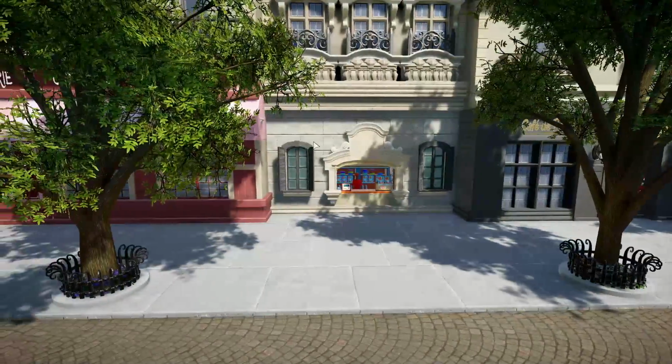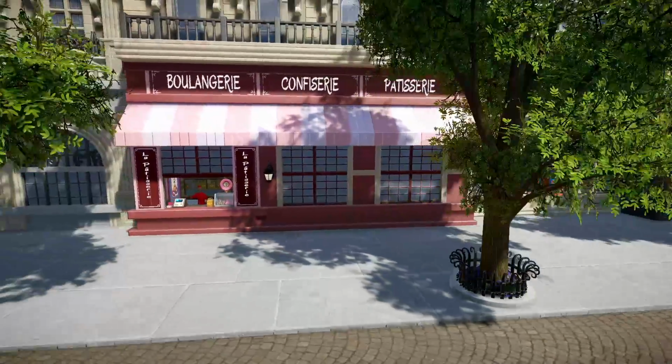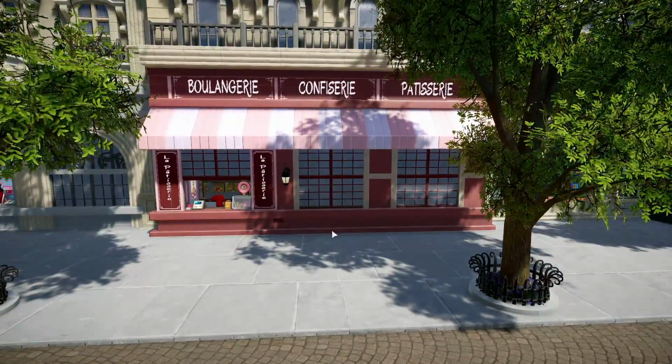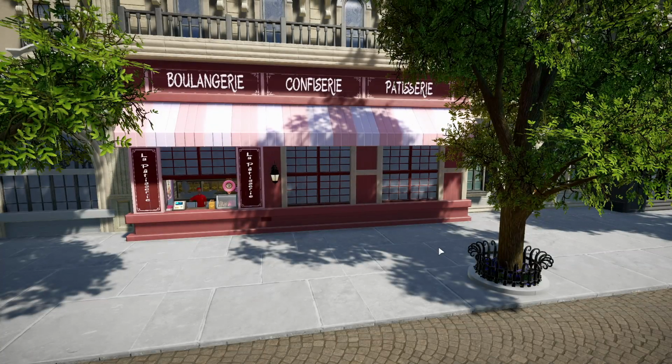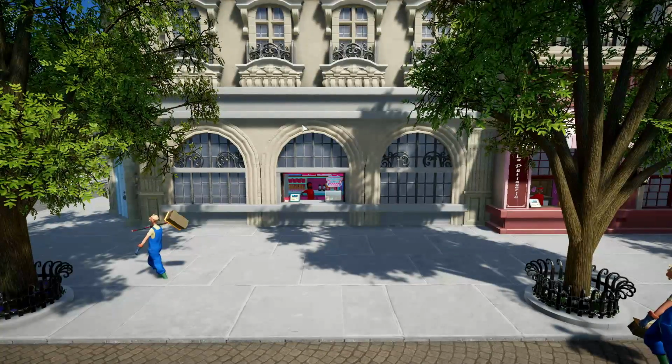I wanted the limestone to still be a prevalent theme, but I also wanted to highlight some of the more interesting colors and things you can find like this here, the brighter colors you see in some of the patisseries and things like that. And you'll even find arches like this on the ground floor of some buildings.